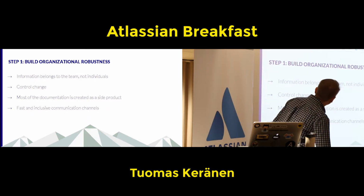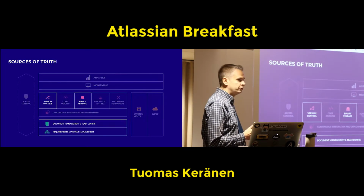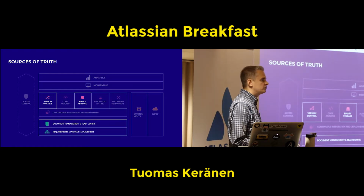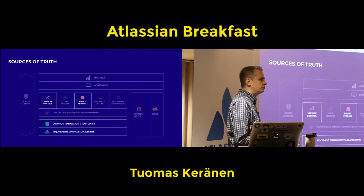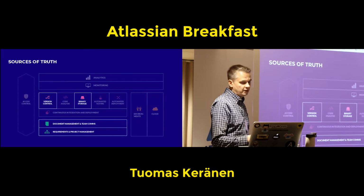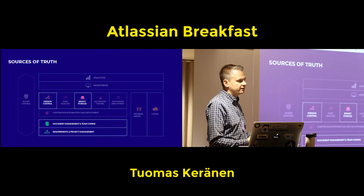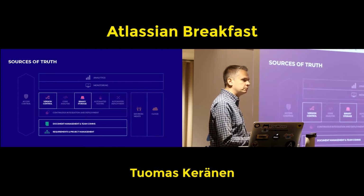Okay, and this is how it looks on the platform side. You need to establish the sources of truth that contain all the critical information about the project. These sources of truth belong to the team. They don't belong to any specific individual. They belong to the whole team. You have all the requirements, project workflows, defects, and quality gate definitions in the project management systems, or they may be documented separately in Confluence, let's say, if necessary.